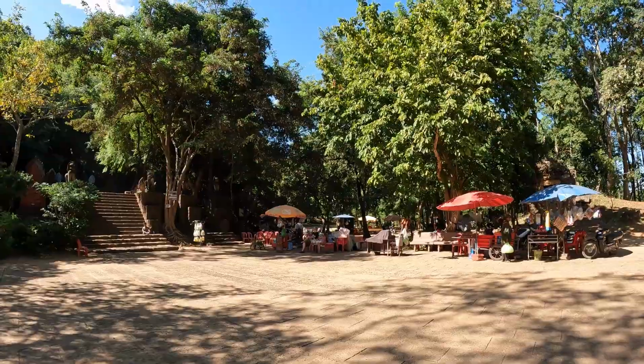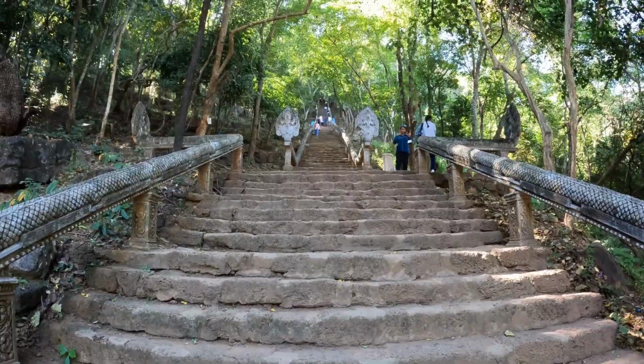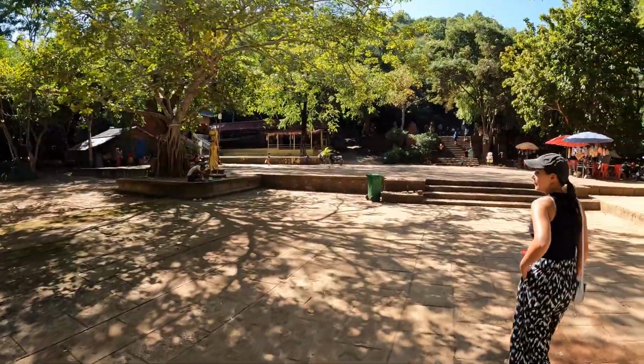So for our first stop in Battambang, we've come to Banan Temple, which is on the top of a hill. It is roasting red hot, so we're probably going to be very sweaty getting to the top. There is, I think, 200 to 300 steps to get there? 400 nearly. Oh, 400. Okay, well, we'll check back in once we get to the top. I'd imagine we'll not look as fresh as this.